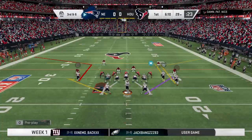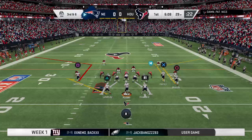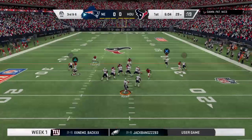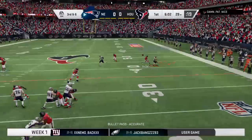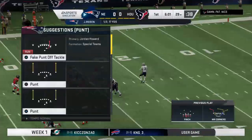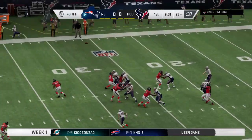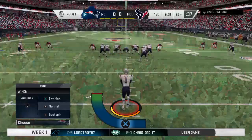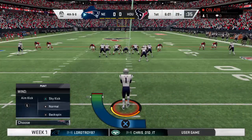This defense looking for an early stop. This is 3rd down and 6. From the gun, it's Rosen. And he will not be able to hang on through the contact. It's incomplete. The coverage strong, and now it's 4th down. So the defense able to get off the field here on 3rd down.